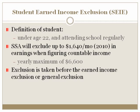The next work incentive is the student earned income exclusion. The definition of a student for Social Security is a student is under age 22 and attending school on a regular basis. Now, the regular basis is dependent on the grade and the school. So we would have to have verification from the school that they meet the criteria. Generally, attending high school on a regular basis, the regular core classes, qualifies as a student.